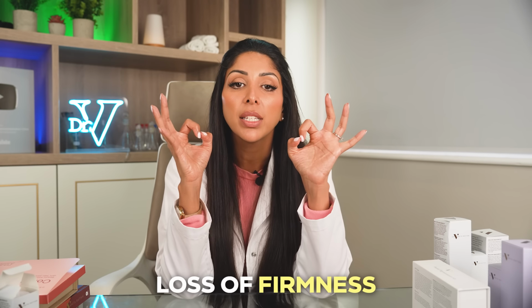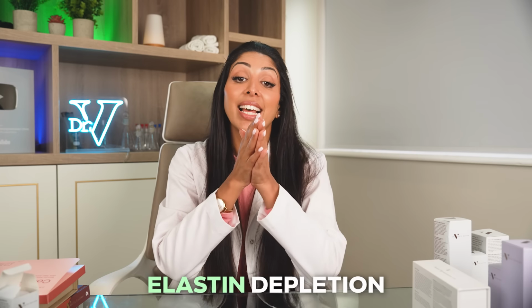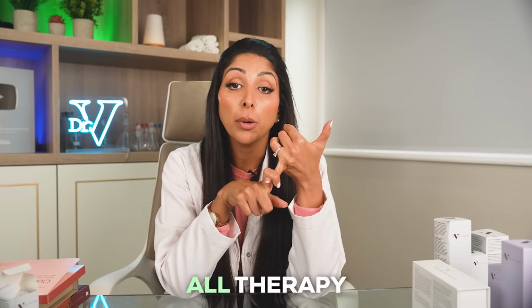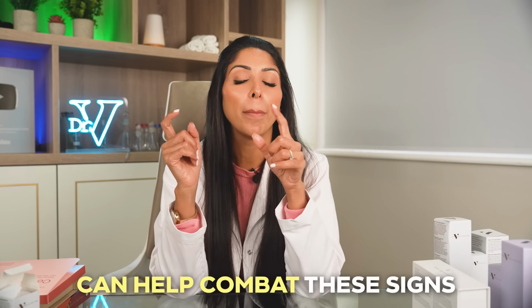Next thing that happens is loss of firmness and sagging. In your 30s, the slight sagging around your jawline and cheeks starts to show as collagen and elastin production decreases. In your 40s, sagging becomes more pronounced with loss of firmness around here and elastin depletion, as well as loss of fat and bone density. So yes, you want your peptides, you want your retinol, and professional treatments can kick in. So for example, oil therapy and radio frequency can help combat these signs.